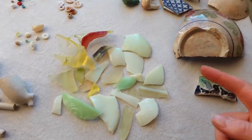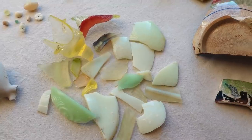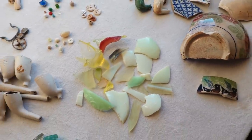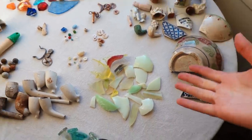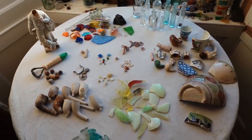I think we've done a little bit about UV uranium glass before in the past. But it was really cool to dedicate this episode to finding it and looking for it and the history of it. A radioactive mudlark.